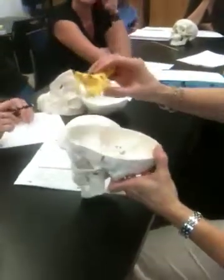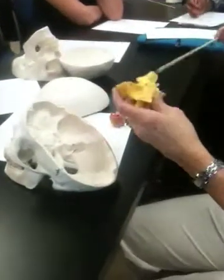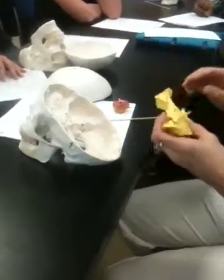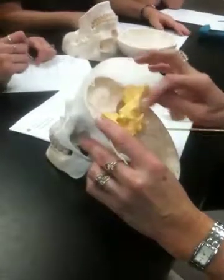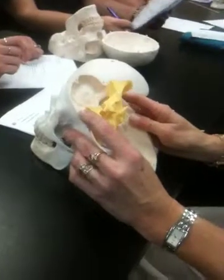All right, now look. Here's the sphenoid. Remember the sella turcica? Here it is. What sits in there? The pituitary. Right, the pituitary gland. So you can see the pituitary gland must be pretty darn important if it's in the middle of the skull and it's surrounded by even more bone in the middle of the skull. There must be something pretty important about that gland.